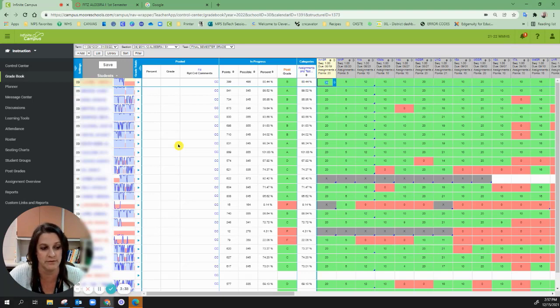Another thing that we want to make sure of is we've had a lot of issues with Canvas syncing grades to Infinite Campus. So we're just going to go through and make sure that what is listed here is accurate. So a couple of things to notice. Check your failing students. Make sure that if you have a student that's failing in IC, that they're really failing the class. We don't want to fail a student simply because we have an error with grade sync or grade weights. So if you have a student that's failing with a 57, 58, 59, take that second to make sure that those grades are really accurate.